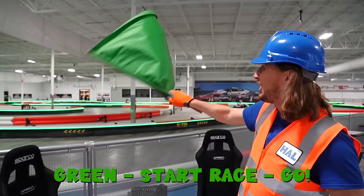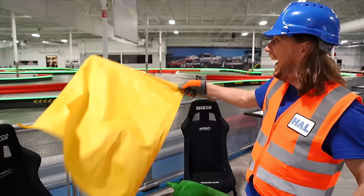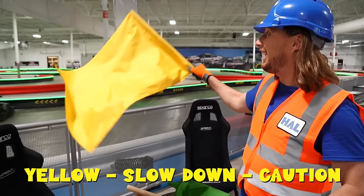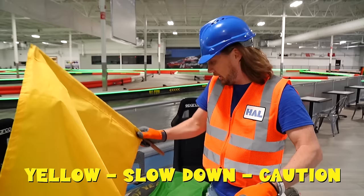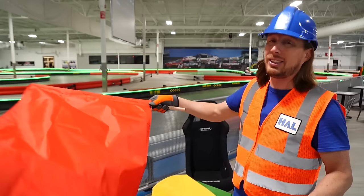You got our yellow flag. If you ever see this one, that means you need to slow down. It's kind of like a caution flag. Maybe someone's broken down on the track, or there's some kind of debris. So if you see it, you gotta slow down and be very cautious. And then we've got the red flag. If you ever see this, that means you gotta stop. So red means stop.